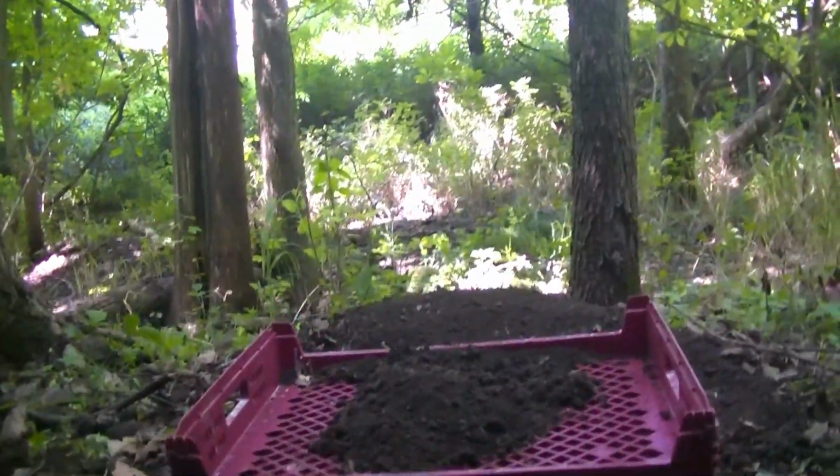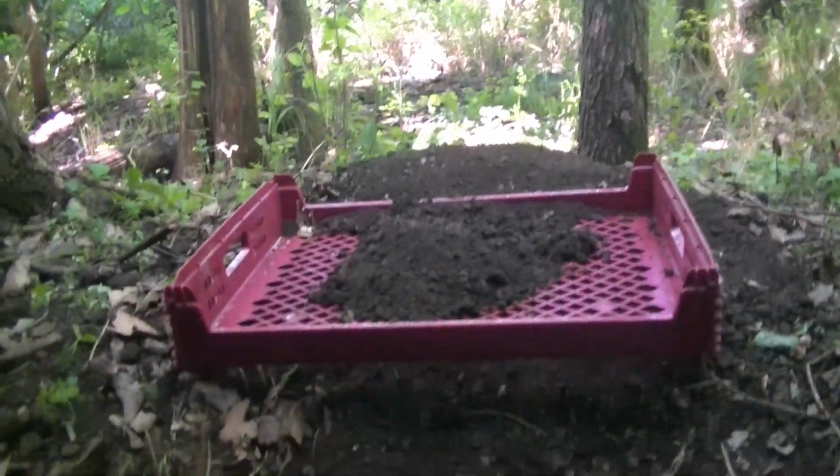Man, y'all, I am a wuss. I have water in the truck. It's not that far away. I've moved maybe a foot of dirt deep, 6 or 8 inches. Got a little pile over there I've sifted.